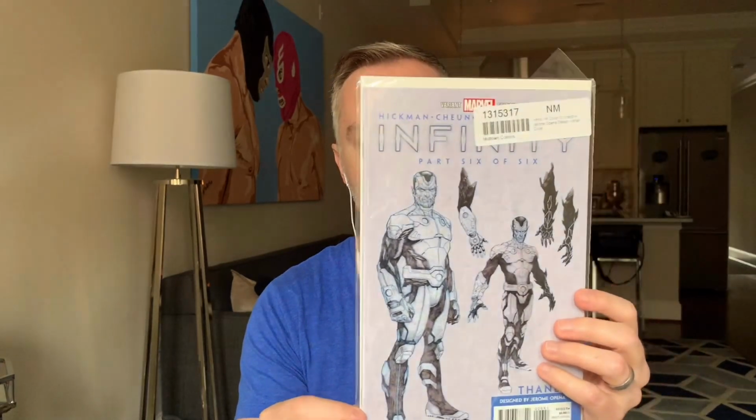A book I've been eyeing for a while is Infinity Part 6. This is the cover appearance of Thane, who is the son of Thanos. Thane hasn't really had much of his day in the light with Marvel Comics, but I think one day they may bring him back. He's had on and off appearances, but this is the design variant by Jerome Opeña, and I've always liked this cover. I've liked the design variants. This is the only one I have, but Midtown had it, and with their sale it's like 65% off their list price.